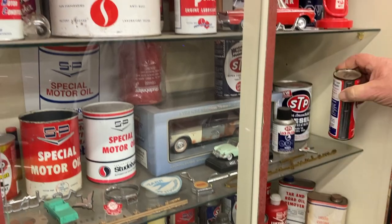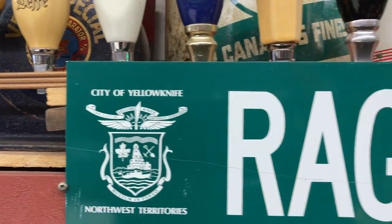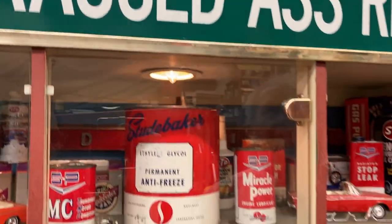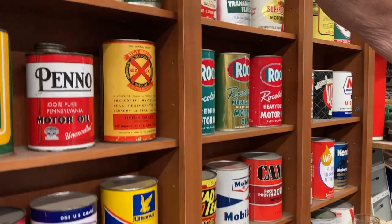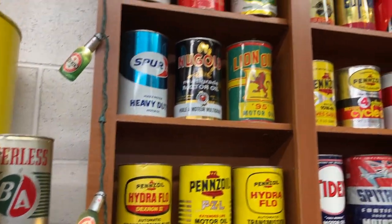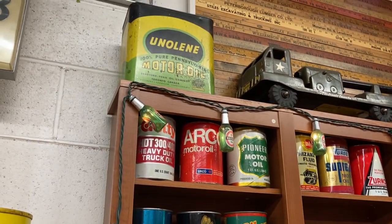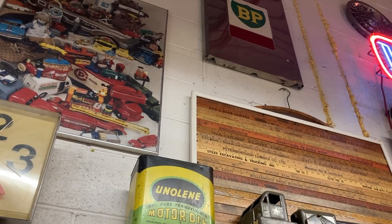My God. I love the old beer taps there, too. Beer taps everywhere. Even Christmas lights, which are Beck's beer. I love it. Oh, the old British Petroleum's up there, too. BP, yeah. Good God.